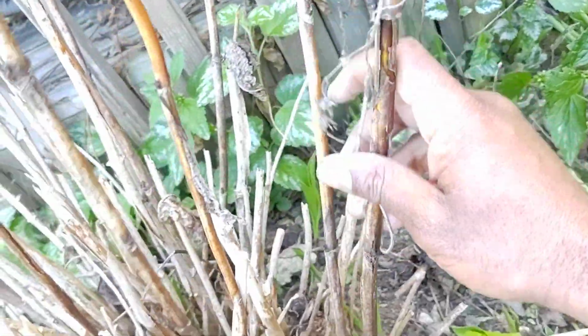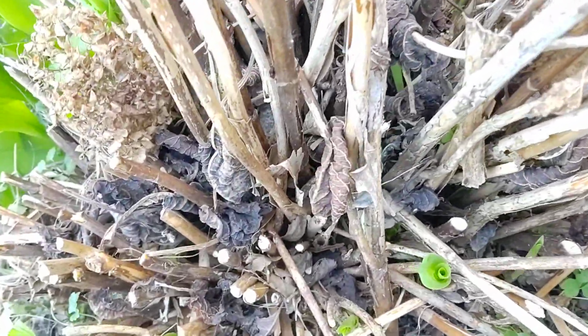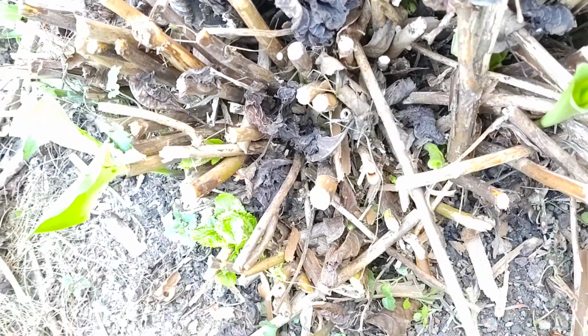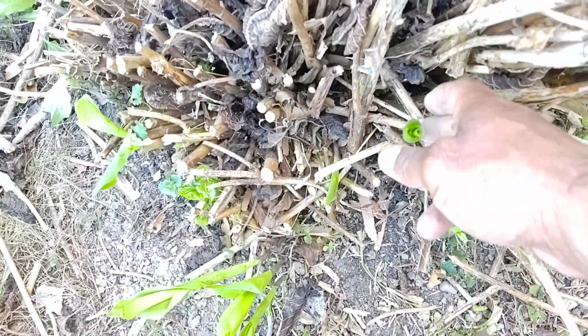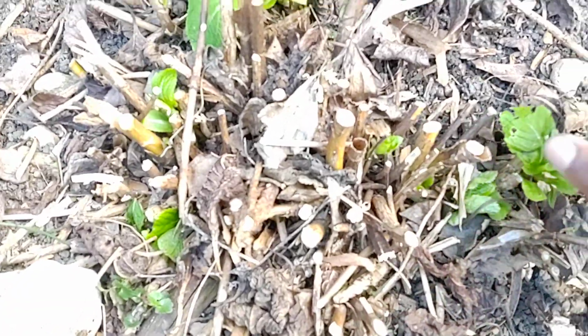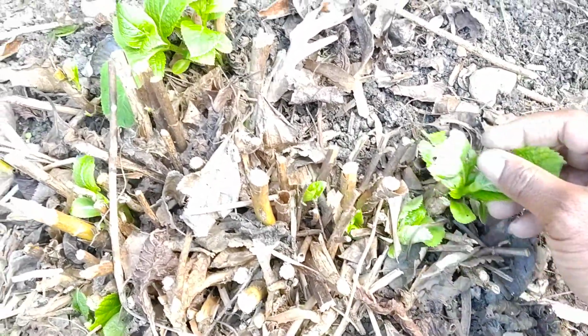Some of it still has green and has life in it, but it's good to cut back plants like these sometimes to give them more room to spring up fresh. I should have done this in the fall, but early spring, we're going to be doing it right now. Let's see, we already did it over here. Reveal fresh growth.